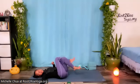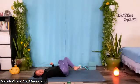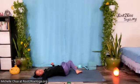Lift your feet and slowly drop your knees to your left, only as far as your right shoulder can stay on the ground. If you're wanting a deeper stretch in your lower back, place your left hand on your right outer hip. As you exhale, press that hip gently away from you, tilting it towards the front edge of your mat.